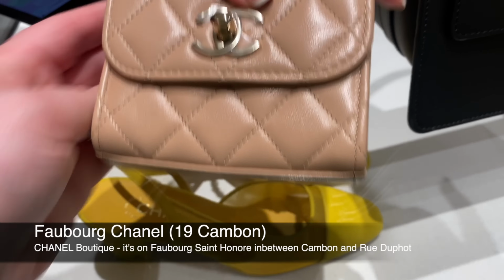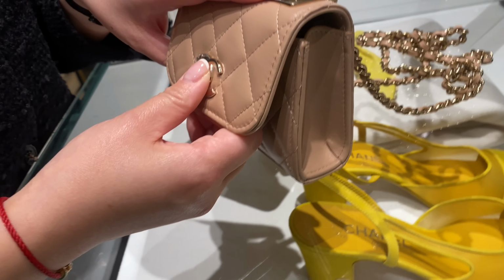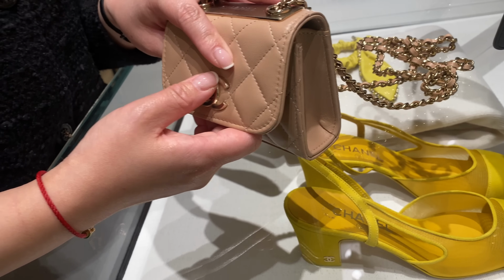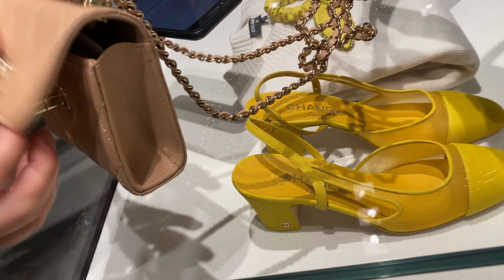So the best one, in my opinion, is the one on Faubourg Street. It's right at the intersection of Faubourg Saint-Honoré and Cambon Street. Oftentimes people think this one is the original flagship one, the 31 rue Cambon one, just because it is on Cambon and Faubourg, but it's not. I do believe this is the largest one.